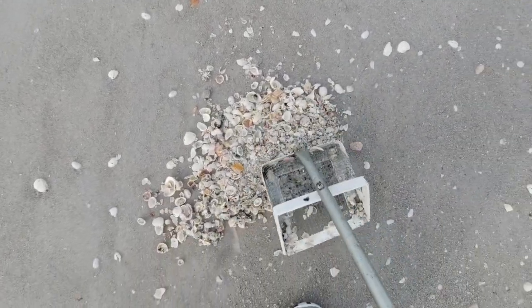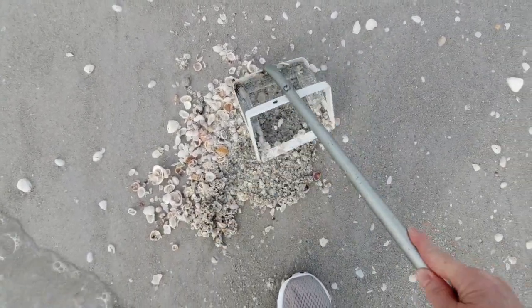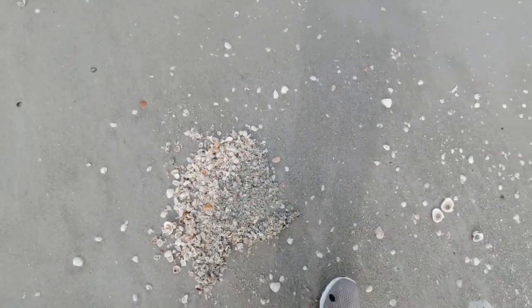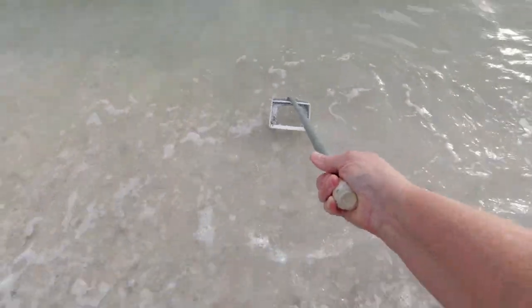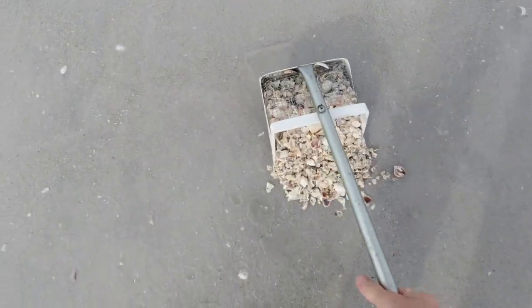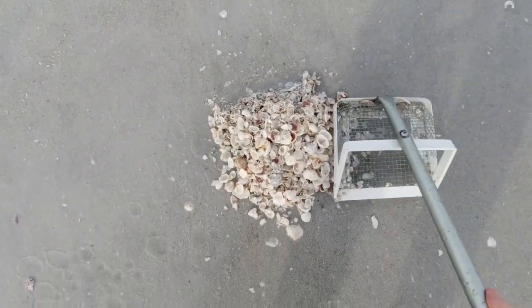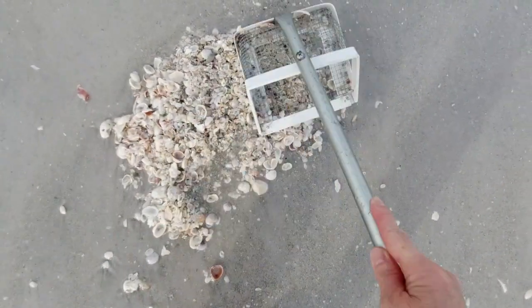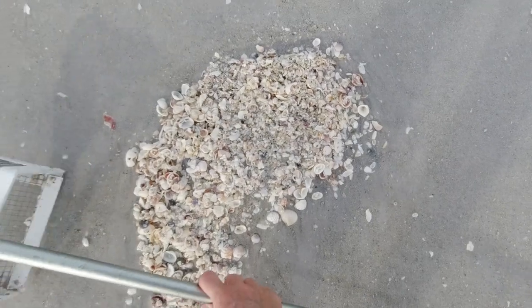People ask me all the time about my shell scooper. I bought it years ago, probably 10 years, maybe by now, up on Captiva at a store called YOLO. And I stopped in there this past time, and they don't sell them anymore. So I'm not sure where you can get one, maybe online. But I have shipped it back and forth to Sanibel many times, and now I have it with me all the time now that we're in our RV. But I just love this shell scooper.